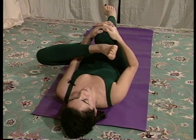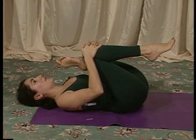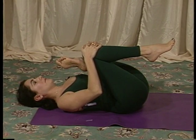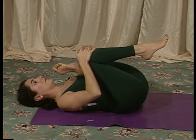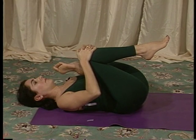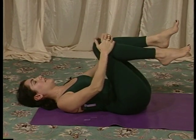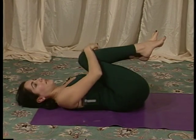Good, so really using the strength of your bicep, the strength of your arms, to bring the knee and the foot closer to the chest. Keep the shoulders rolled down. Good, and release. Once again, take the knees into the chest. Good. Little roll from side to side.